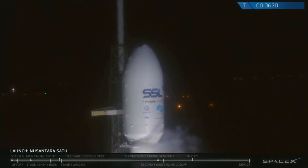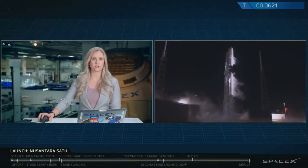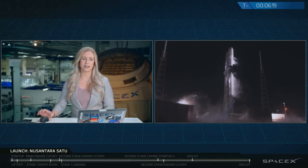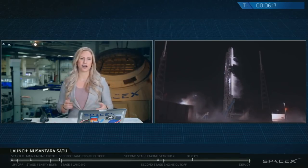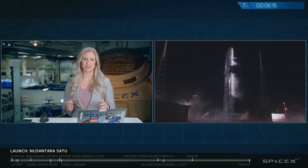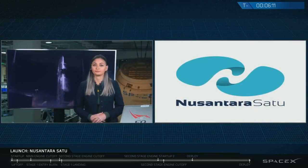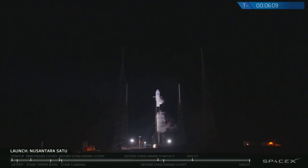We're currently tracking no issues. The payload is on internal power, also tracking no issues. The last weather balloon was launched just a few minutes ago, and it looks like we're within load limits. There have been chances of isolated showers across the Space Coast today, so there was a 20% chance that those cumulus clouds were going to violate our launch weather conditions, but currently everything is looking good for launch. The range is green and is prepared to support today's mission. So with that, all systems continue to be go.